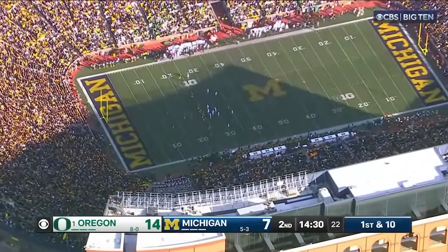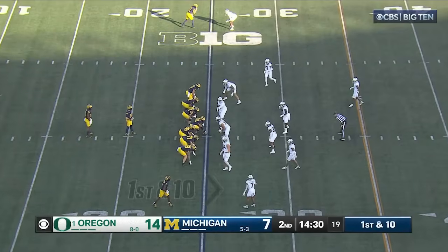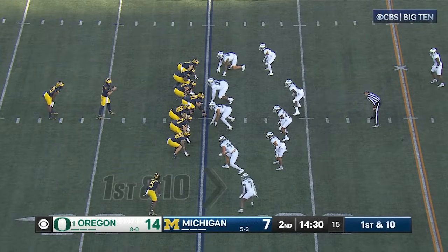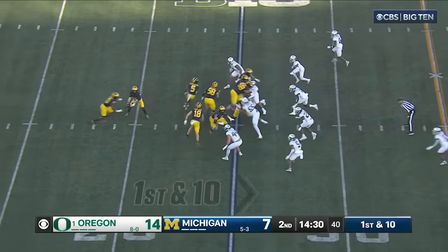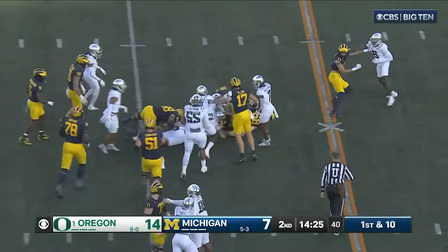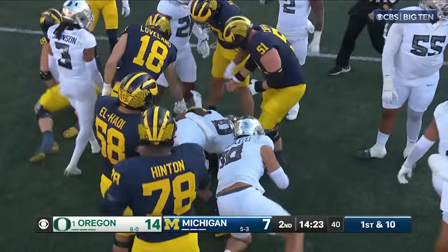Kalel Mullings in the backfield with Davis Warren. 2 tight end set for the Wolverines. Mullings straight ahead, bulldozing his way for about 7 tough yards.